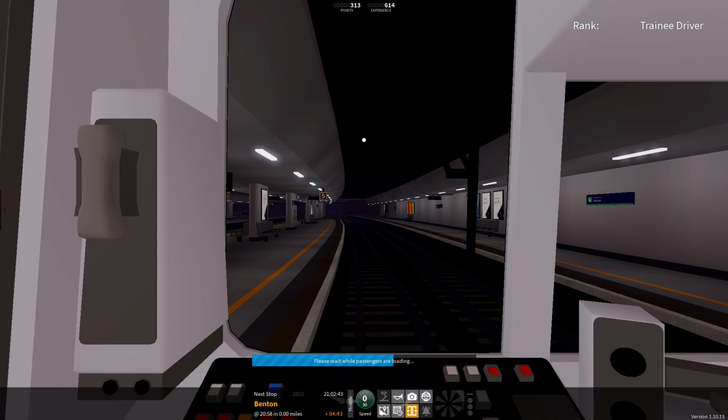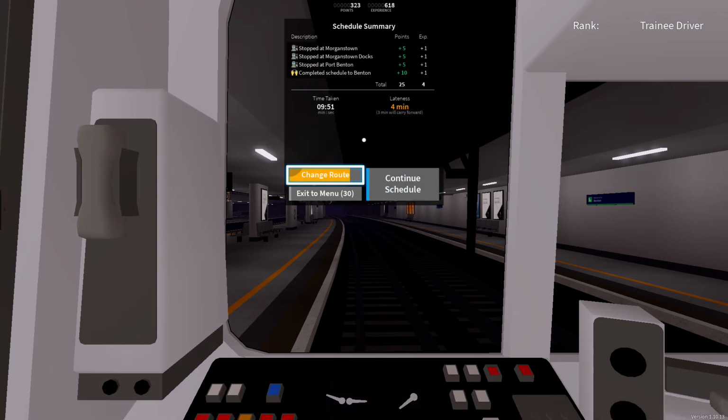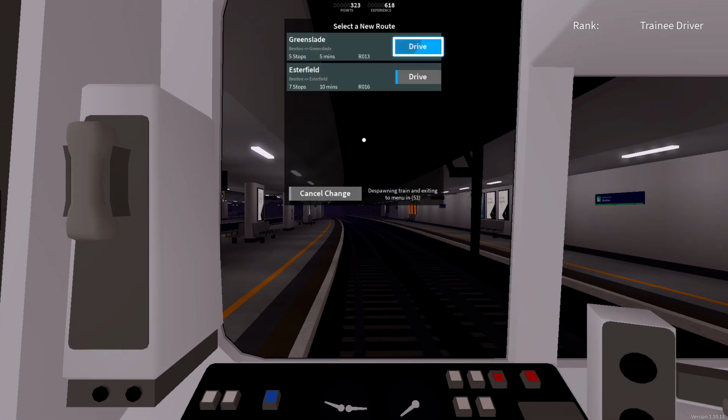We might be able to fit in a run to Newry Harbour and then we'd sit when we're on the stream. If it does let me change the route, then I don't have a clue, to be honest. Change route. Can I run to Newry Harbour? No, I can't. Well, can we run to Greenslade? Do I run to Greenslade? We can do. I'll attempt Greenslade's 5 minute run.